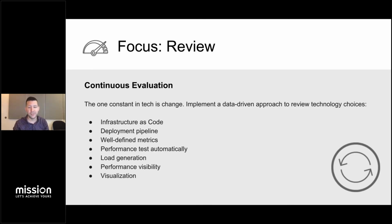All right, so the next focus is review. The one constant in technology is change, and AWS Cloud is perhaps the best example of this principle, as it is evolving at an accelerating pace. So in addition to the environment changes to consider, your applications and their usage will evolve as well.